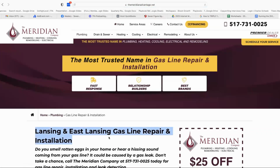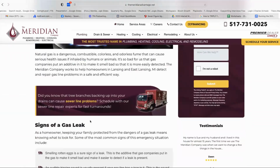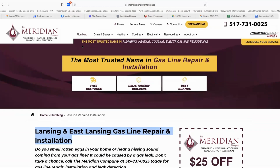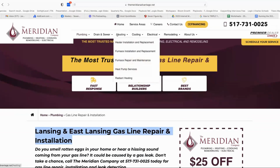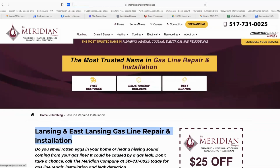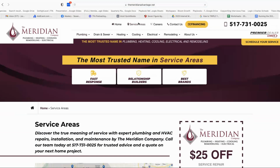East Lansing, gas line installation and repair, right? And the great content that goes along with it. We usually do like 25 to 30 services, right? Within plumbing, within drain cleaning, within AC, within heating, right? Lots of different keyword combinations. And then we want pages for each of the different cities that we operate in.